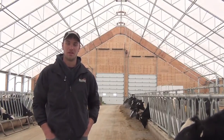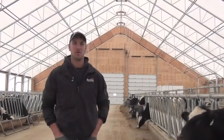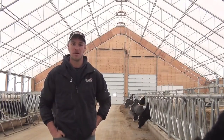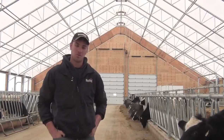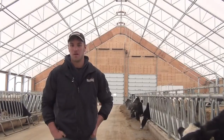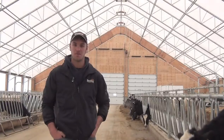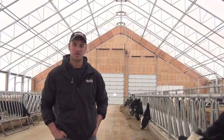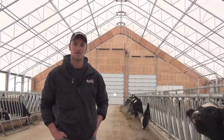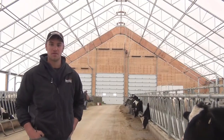I really like this barn, and yeah, I would absolutely recommend it to somebody else. The building itself, I like the size of it. I like how tall it is. I like the airspace. Working in it wise, I like how one person can do every chore that you need to do by yourself without the help of someone else. It's completely a one-man job in here, which helps a lot with our operation. I like how much room the animals have, the size of the pens, the size of the alleys, the amount of bedding space every animal has.